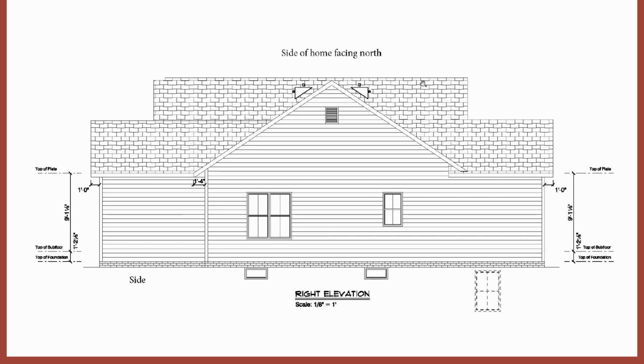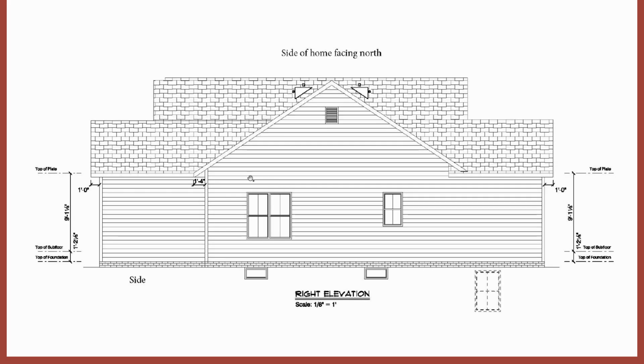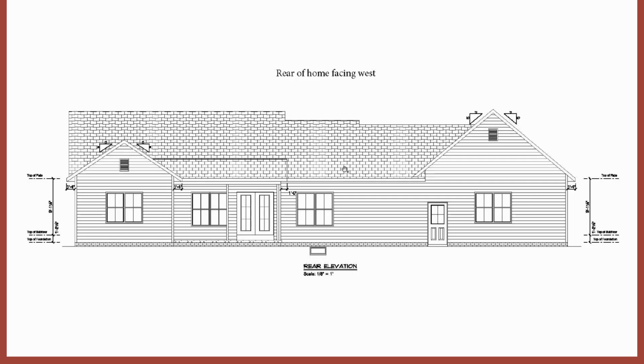Looking at the right elevation, this is facing to the north. You can see here that this is the horizontal siding across. Again, I did make note that the application says decorative trim on the front windows, but when looking at the renderings, they all kind of appear the same, so clarifying that would be helpful.